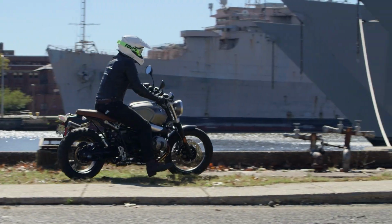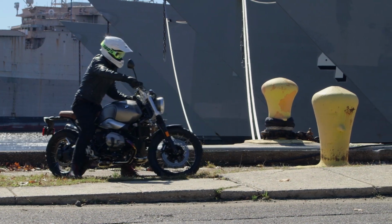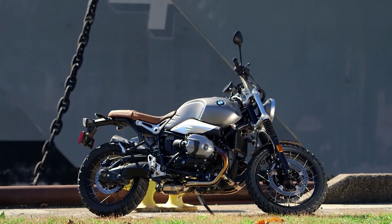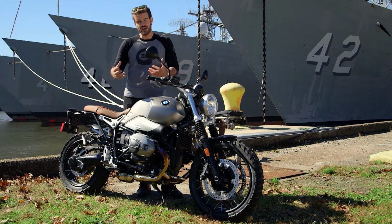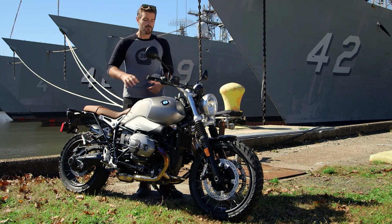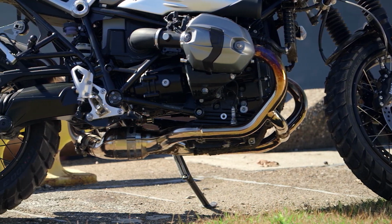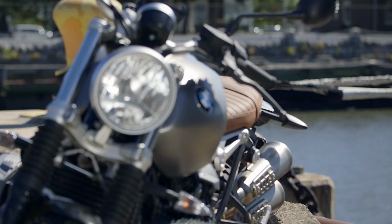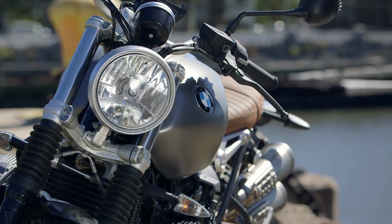So with the introduction of this new nineT Scrambler, BMW has doubled the amount of heritage motorcycles in their lineup to 2. You now have the nineT, and just below that you're going to have the Scrambler. And I say just below it because BMW has made some significant changes. At face value, the two bikes look very similar, but what you're getting with the Scrambler is a different tank, different frame, different brakes, different suspension, and different wheels, which is going to set this bike apart from its older brother, and it's going to come in $2,100 less. The MSRP on this bike, $13,000.